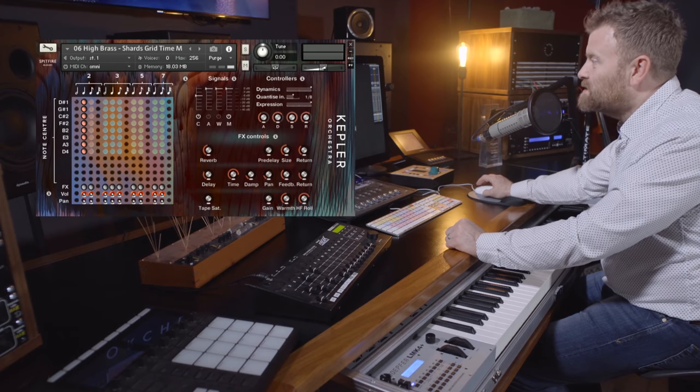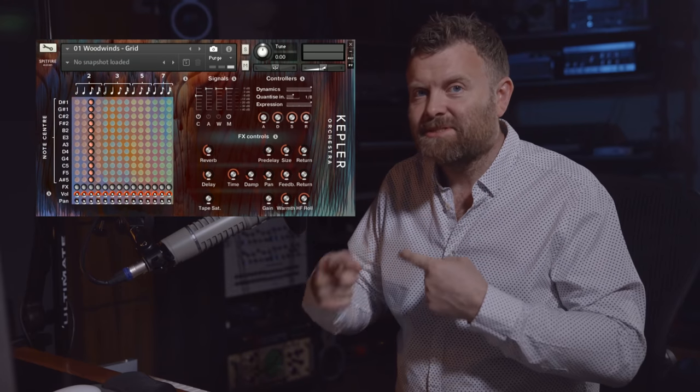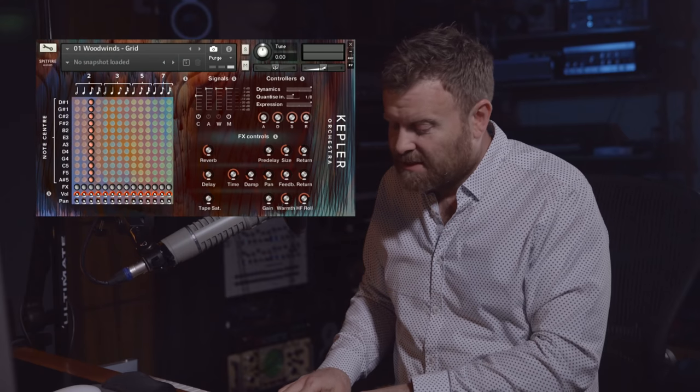We looked at the low brass, so let's check out the woodwinds. Now, the woodwinds is a section that really does benefit from having played repetition, because the starts of all the notes are a tiny bit different. So check this out.